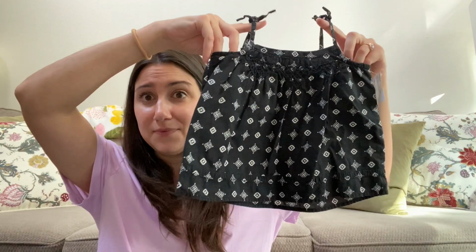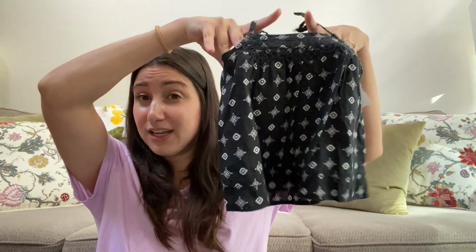And then from the same store, I also picked up this Oshkosh tank top. So this one is an 18 month to 2T size, which I think will still fit her really well.